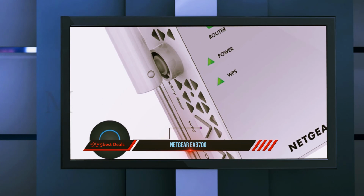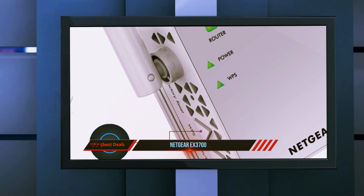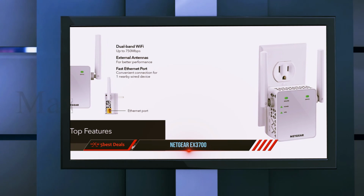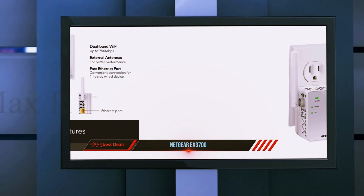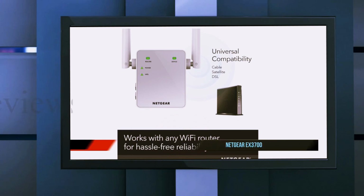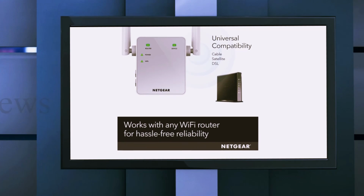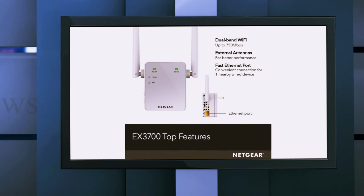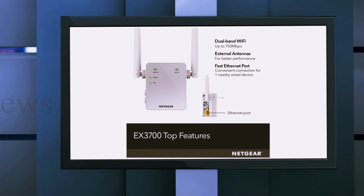The NETGEAR EX3700 Wi-Fi range extender is a serviceable device that's perfect for anyone on a budget, but it's bereft of many of the bells and whistles its more expensive brethren bring on board. It's more than enough to cover a dead zone or small room, but if you had a large space you want to get strong Wi-Fi connectivity to, you may want to consider more costly mesh router setups.